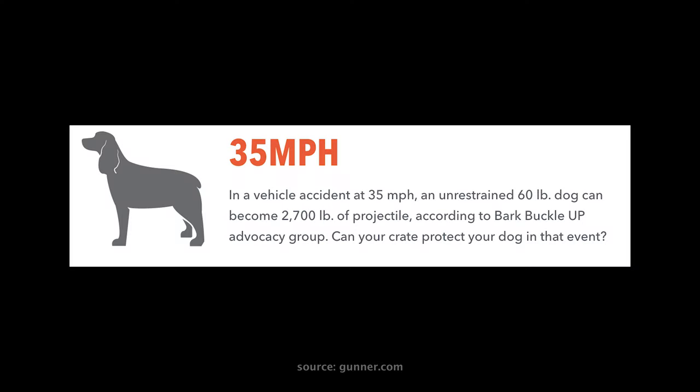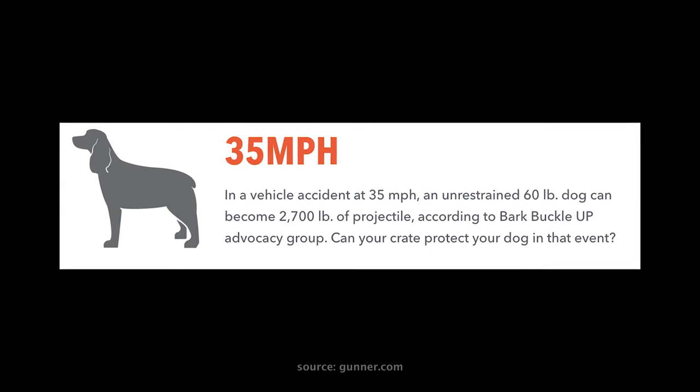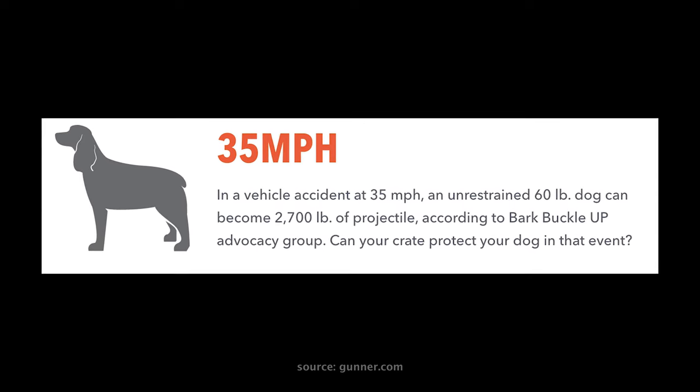As much as I would love for her to be able to ride shotgun with me, it just doesn't make sense. I don't want to get into an accident and have her going through the windshield or becoming a very large danger to me and other people or herself. And it just made more sense to put her in a crate.